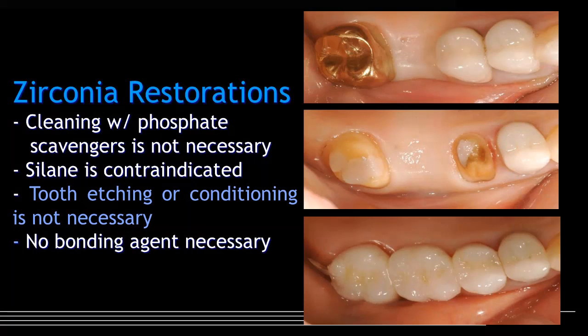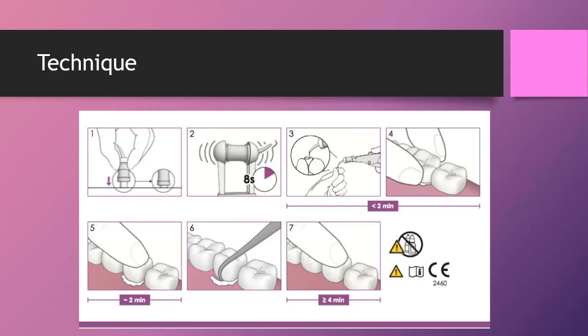What about zirconia bridges? Again, if you have good retention, there is no reason why you can't do this. Again, you don't need to clean out the internal aspect with phosphate scavengers, no ceramic primers. You don't have to etch and condition the tooth. There's no bonding agent, right? All you have to do is triturate this for 8 seconds, inject the material into the restoration, hold it down on the tooth for 2 minutes, and you can go ahead and clean things off. Very simple. Or sorry, after 2 minutes, you can clean things off, and at 4 minutes, it's good to go.